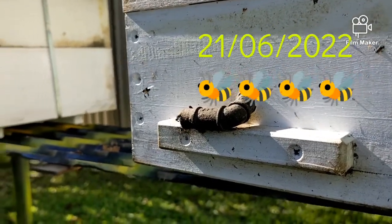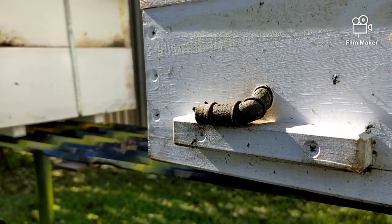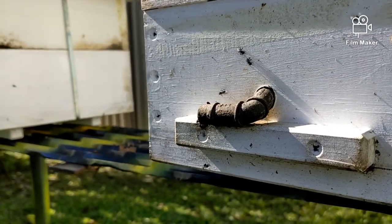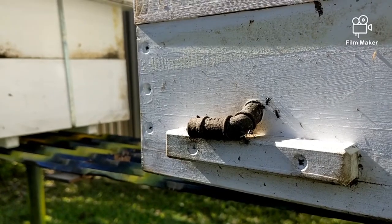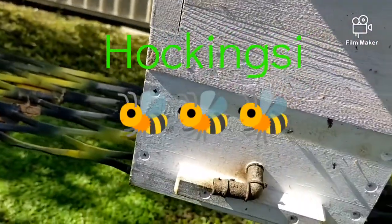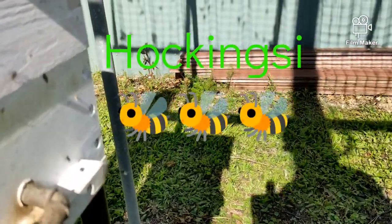Bright sunny day of 19 degrees on the 21st. Unfortunately, I'm at home because I have COVID, so I thought I'd just have a look at my bees. Can't give them COVID, I'm wearing a mask. Oop, I'll hop out of their flight path. Oh, no, done it again. I'll try this side.